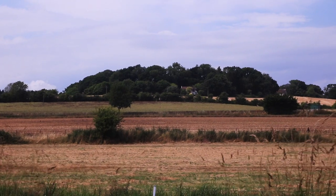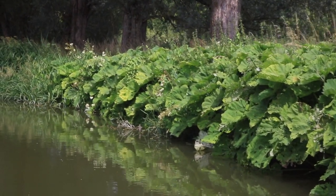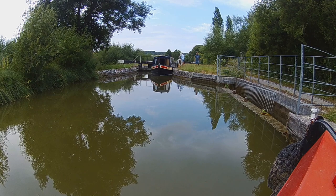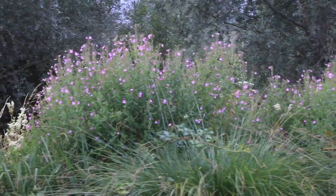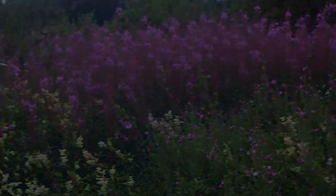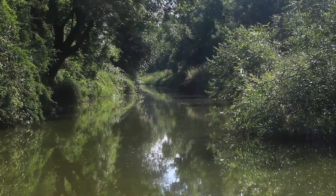Chisbury Hill Fort, dating from the Iron Age, probably 1st century. We are just about to leave the county of Wiltshire and enter the county of Berkshire. I think this bridge is the border actually.